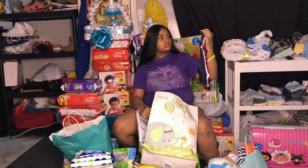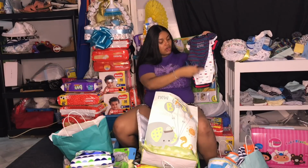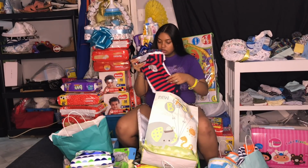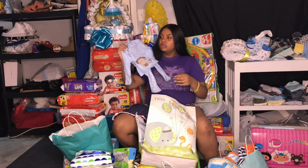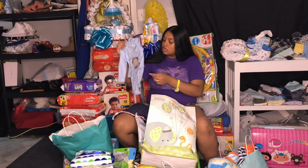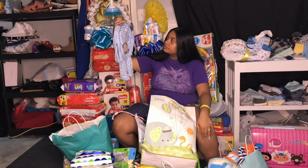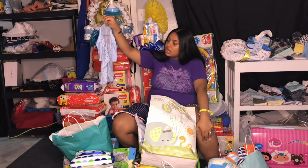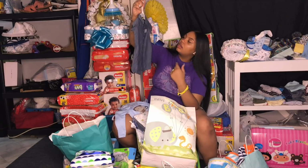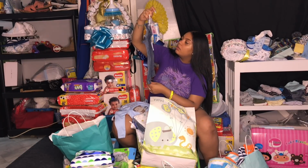This one just says daddy's newbie. This is 0 to 3 months, daddy's newbie, the little car thing, remember, and then the little puppy one. Then here is a Gerber brand monkey one. This one is super, super cute. Debating if I want to take this to the hospital with me. So I love this one. It just says Department of Handsome Gentlemen on one diaper.